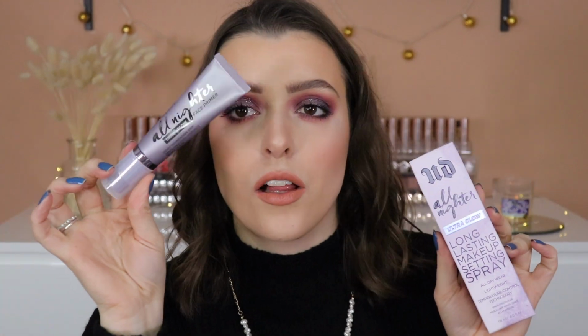And then finally, zooming back out, I'm going to go into this setting spray. This is the same setting spray, or the same family as the All Nighter Ultra Glow. I'm excited. Okay. It's the same consistent spray, which is really nice.